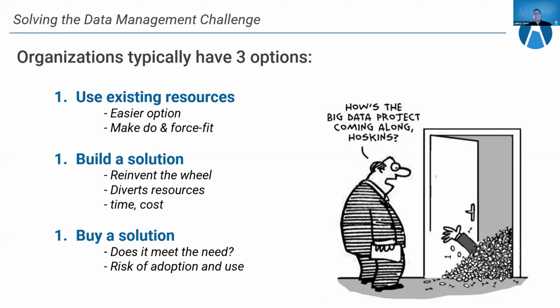So LabKey has over 500 commercial engagements, and in our experience, there are usually three main options. You could use existing resources, which is perhaps the easiest option, make do with what you have and force fit the solution to the problem. And this may work in the near term, of course, but it's less than strategic and certainly not forward thinking.